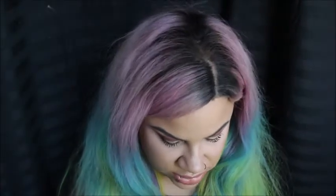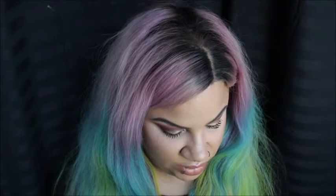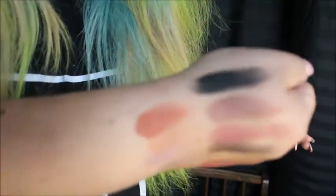I'm going to go ahead and insert swatches here of the Wet n Wild, the Makeup Revolution, and Anastasia Beverly Hills palette. And here is Makeup Revolution, and here is Anastasia. Look at that.